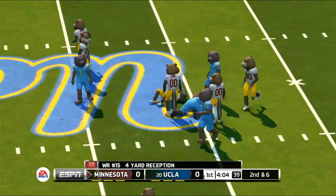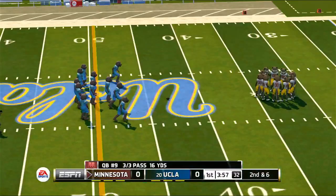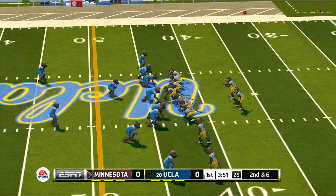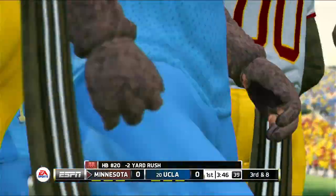Got it and brought down immediately. That's good for a gain of 4 yards. That makes it second and 6. It's second down, 6 yards to go. Ball on the 43. Go four. And down he goes at the 41. 2 yard loss for the halfback.